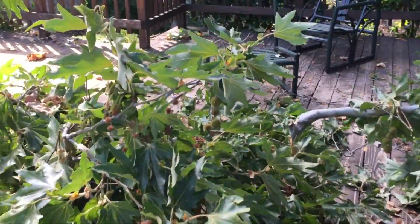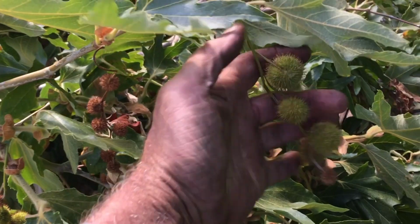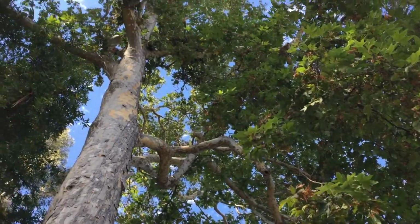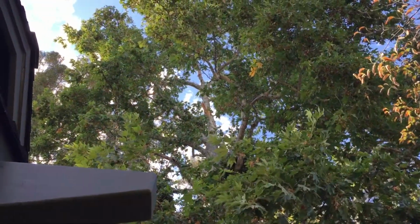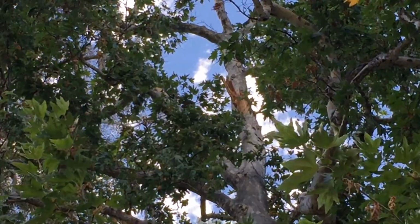So I asked them what happened, and they said that this branch broke from about 60 or 70 feet high, and it hit their roof with enough of a thud that it knocked the nails out of the sheetrock. It's hard to tell, but it came from way up there. So I'm guessing that it hit brush side first and made the noise. There we go, that's where it broke from.